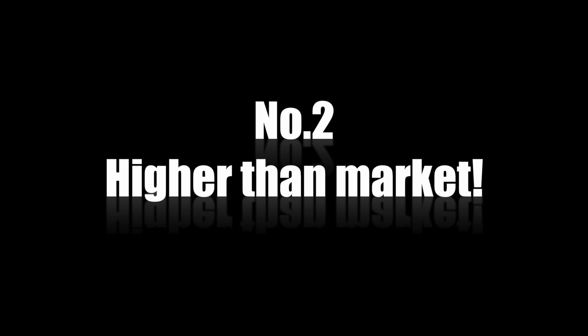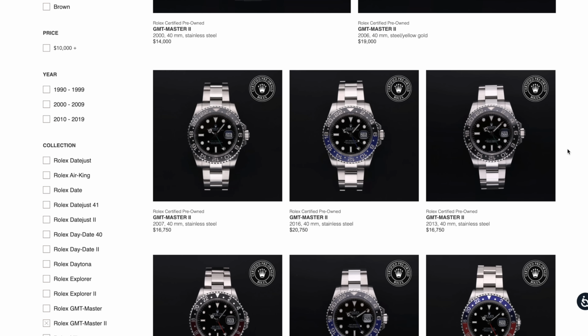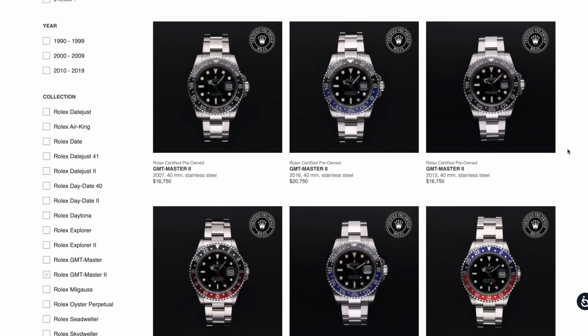Hold on, how much over retail? Not only are they asking for market prices, but they're asking over market price. They're asking for at least 20, 30, even 40% over what the market is asking for, which is already an inflated price. So they're really doubling down on the fact that their watches are very sought after.